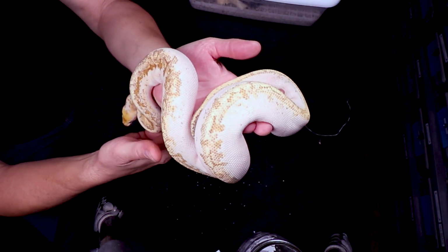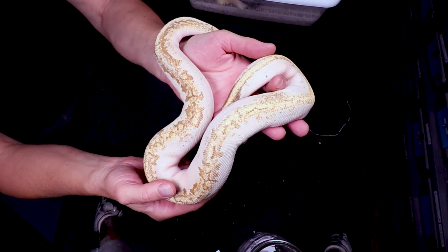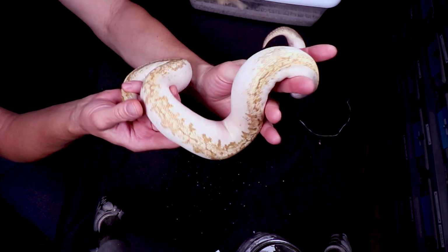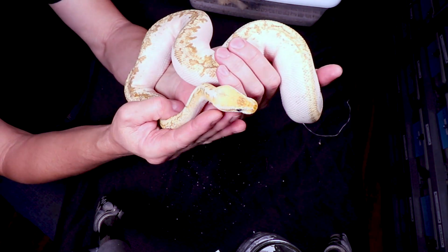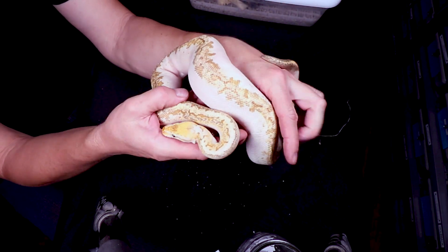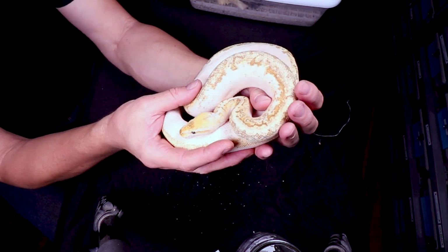Alright, so I'm going to take a break and show off this girl. Take a look at this. This is a bamboo calico lemon blast with the pastel and the pinstripe. Look at how she's really changed as she's gotten older. Really crazy. Look at how bright yellow her head is. Super bright yellow. She's a really wild looking snake. This is one of my holdbacks from last year. I don't think she'll be big enough to lay eggs this year.